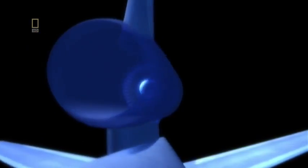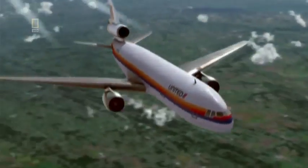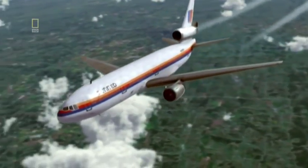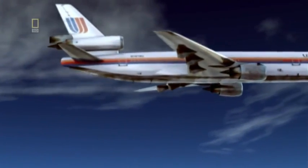As the DC-10's fan disc rotates at 3,800 RPM, the huge stresses initiate a minute crack in the defect. With every flight, it grows fractionally bigger. July 19th, 1989, 44 minutes from disaster. The fan disc has been in service for 15,503 flights over 17 years. The crack reaches 13 millimeters in length.